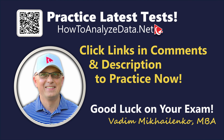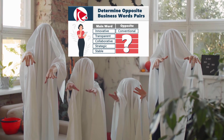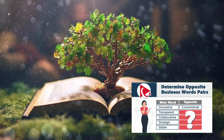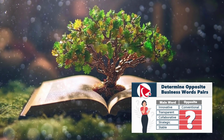Some might argue that attempting this problem is like playing hide and seek with a ghost. It may seem elusive, but with a little persistence, you will uncover the mystery. But I see this question like a garden of opportunities. It may be a seed that, when nurtured, grows into knowledge.